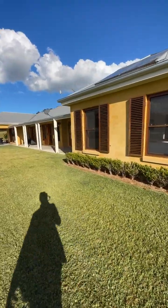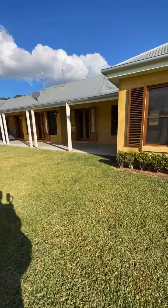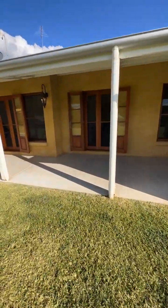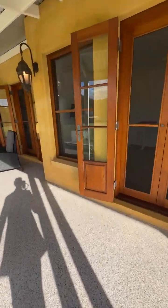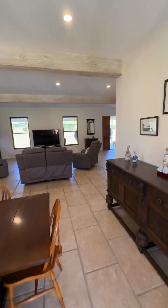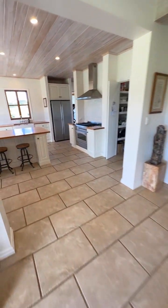So three bedrooms plus a study, all of generous proportion, and we've got a large central living room, dining area.